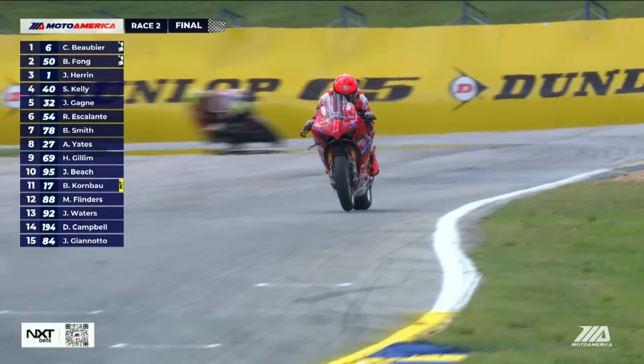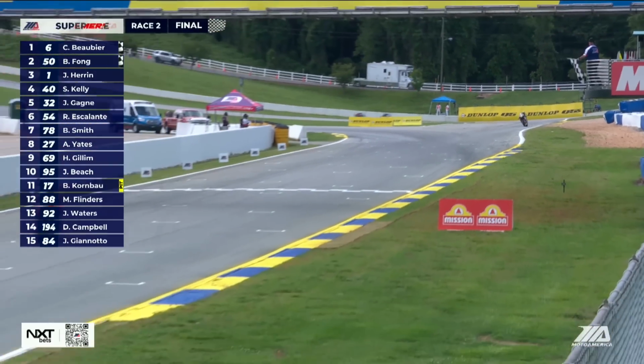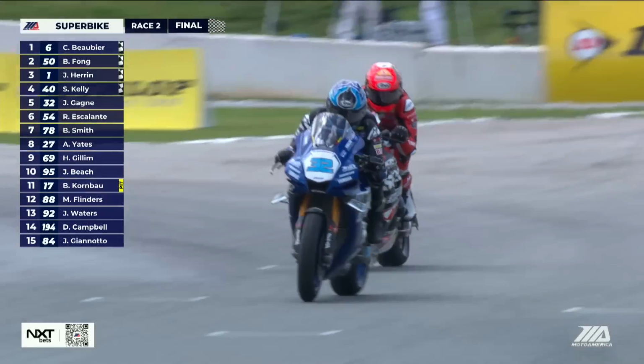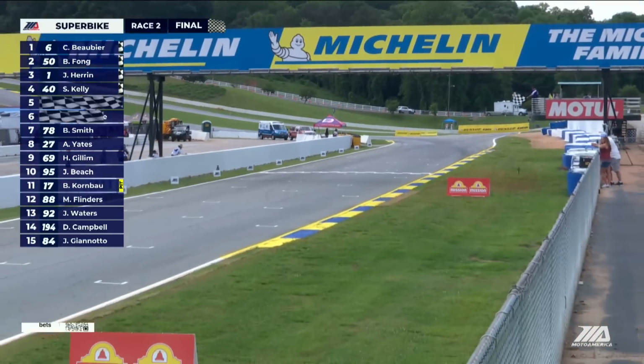The amount of points he's able to score this weekend, he gets himself 16 for 3rd place. And here comes Sean Dillon Kelly across the line, and it's going to be Jake Gagne who holds on.